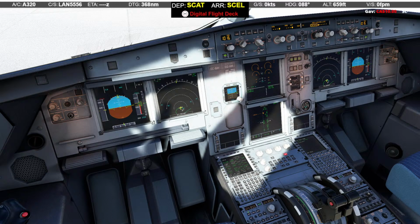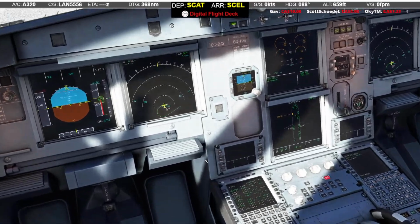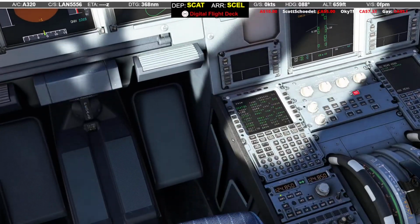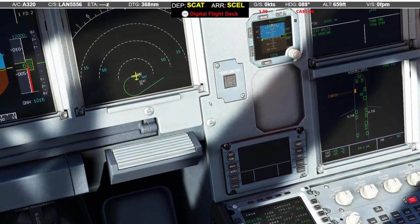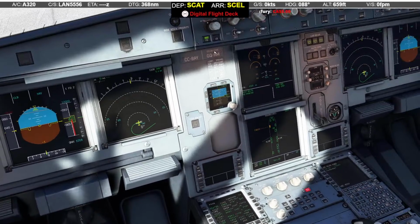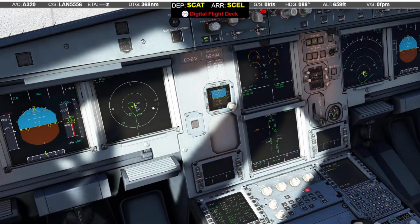Transition level is 10,000. We'll do a quick look at our route while we're waiting. So if we come down here, our initial turn is 1,100 feet. That's entered in, and it's going to have us above that, so that is fine. We're going to come out to the intercept point as we come around. You can see we're going to do the loop out to the intercept point and then head straight out.